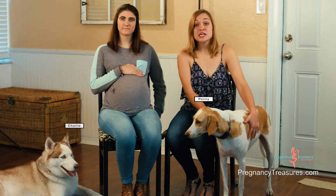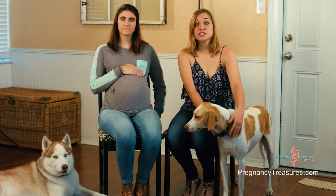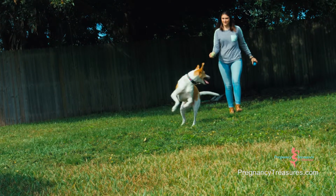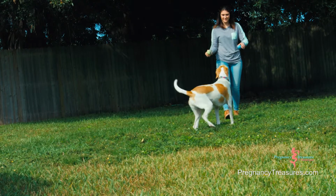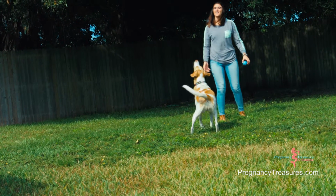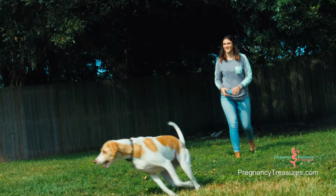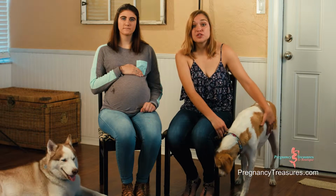What I want to address before we go into the proper introductions of having a dog throughout pregnancy is if you're gonna keep your dog outside or you're gonna crate them, you need to do it before the child comes so the dog doesn't associate them with negative. You want to make sure that everything is the same but in a proper transition for the dog.